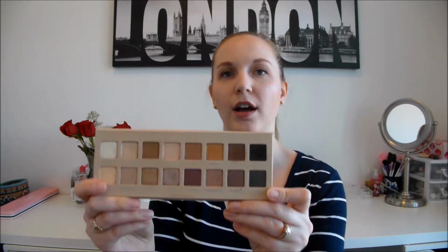The next one I have here is the Lorac Pro 3 palette. Now, I didn't really expect that this would be in my top eyeshadow palettes, but honestly, I just love the color selection in this for me because I have very fair, cool tone skin. I really like this cool taupe color as a transition. I think it works really well just on an everyday basis.